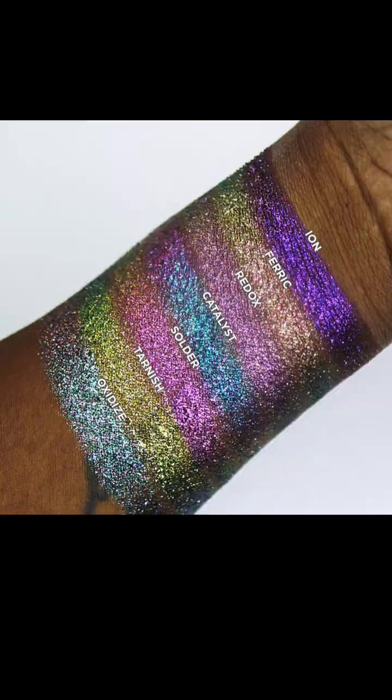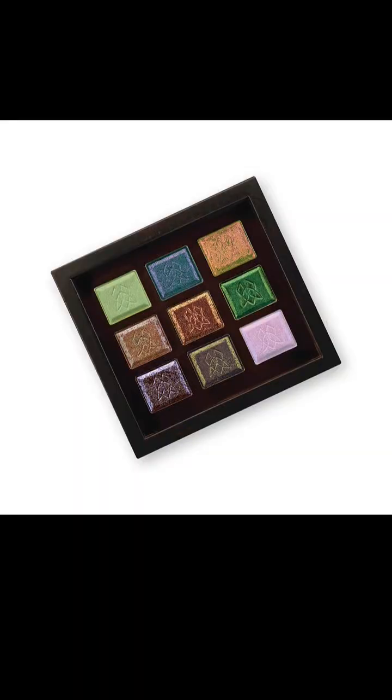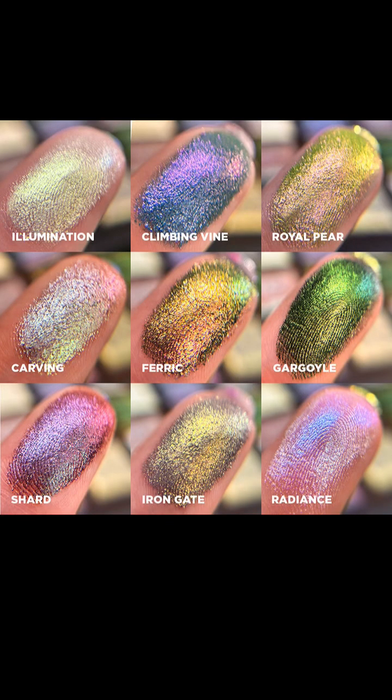It's interesting. Then the second palette is the Extraterrestrial one, and it's inspired by aliens and other life forms. Now again, be very, very careful because this palette includes their existing Stained Glass Collection multichromes, of which there are 9. So don't double up. Just as an FYI, this palette includes the shades Illumination, Climbing Vine, Royal Pear, Carving, Ferric, Gargoyle, Shard, Iron Gate and Radiance. Now for me, this palette is much more my kind of tones, and I think, again, I have a few of these. The shade Gargoyle, I know I definitely have, and I really enjoy it. Are you that surprised? But I do think I have brands that can dupe this that are nowhere near as expensive. I like the shade Royal Pear, that's quite cool.